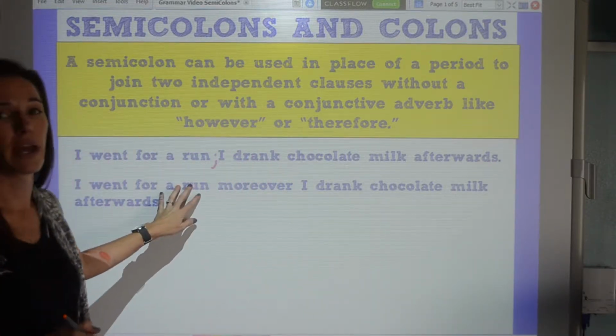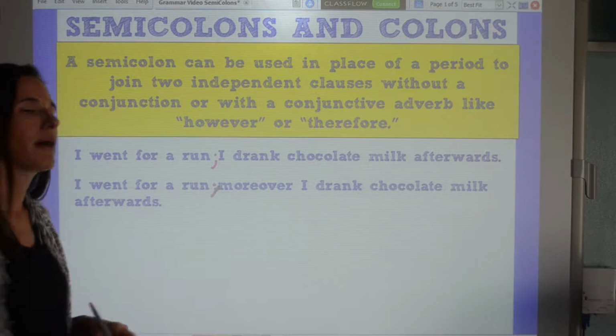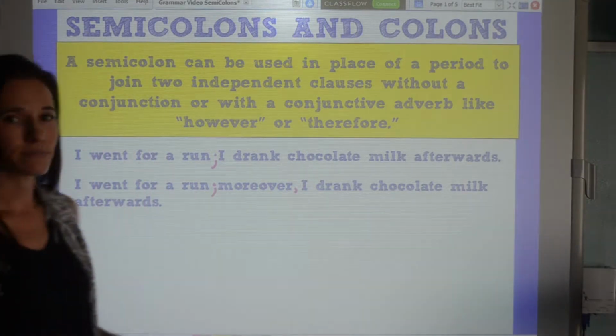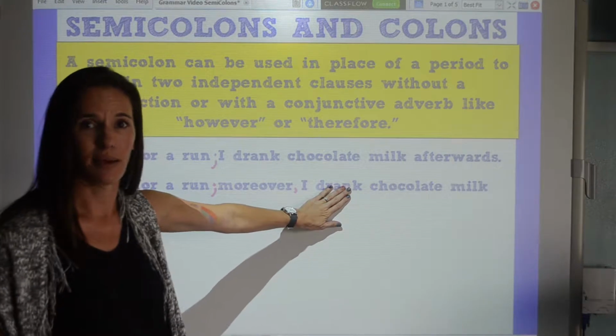I went for a run. Moreover, I drank chocolate milk afterwards. I would put my semicolon right here. But this time, I also need to add a comma, because in this case, my conjunctive adverb, moreover, is really acting like an introductory word to this next independent clause.